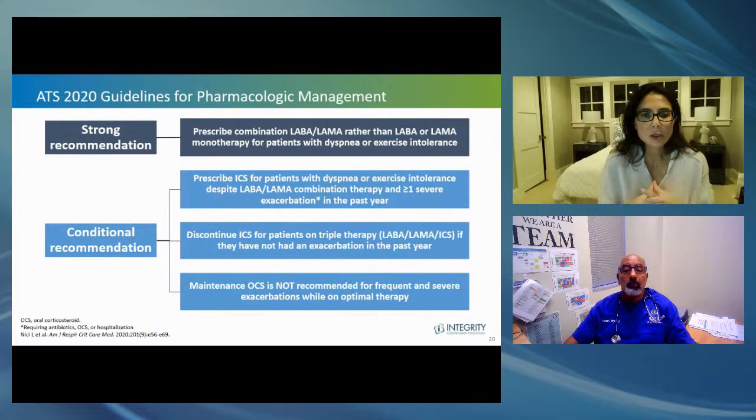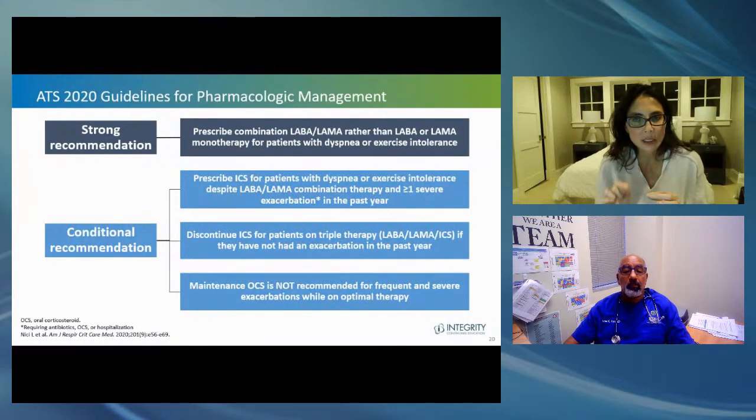So they made a strong recommendation to prescribe combination LABA and LAMA therapy, so dual bronchodilator therapy, rather than LABA or LAMA monotherapy for patients with dyspnea or exercise intolerance. So that does differ just a tad from the GOLD document.